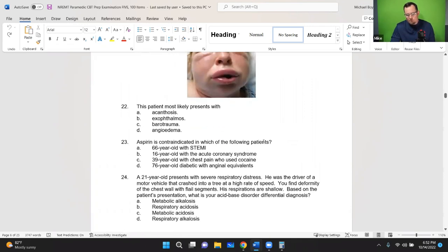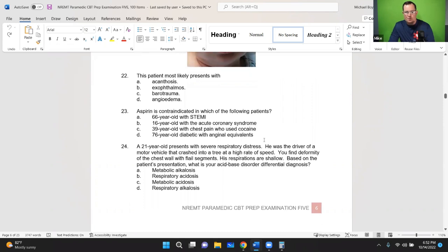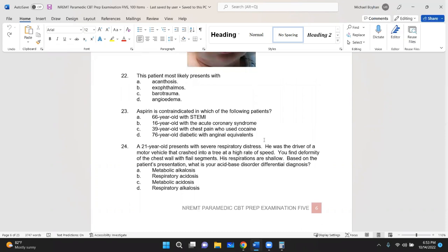All right, let's take a look at number 23. Number 23 states: aspirin is contraindicated in which of the following patients? The Delta. This one's gonna mess you guys up. Okay, Ginsburg says is it Bravo? It is Bravo, which is wild, right?